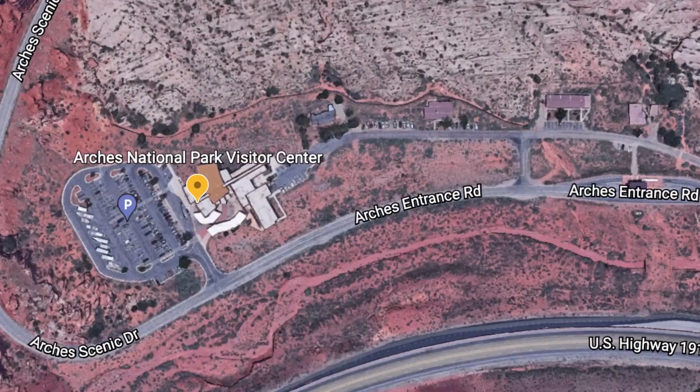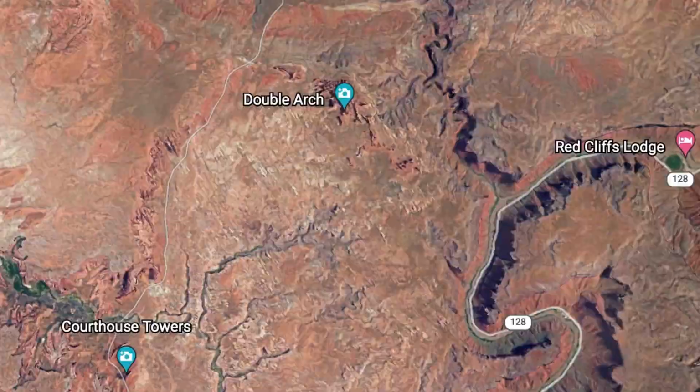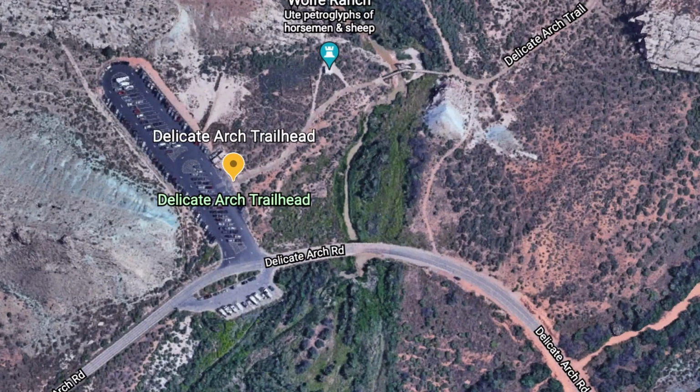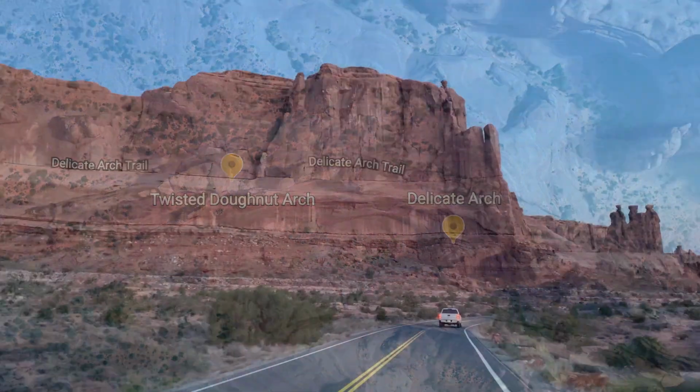After setting up our campsite, we drove on into Arches National Park and then visited an arch. We arrived early to make sure we got in. The park becomes full as early as 7 o'clock in the morning, so you gotta be up early if you're going to make it in.